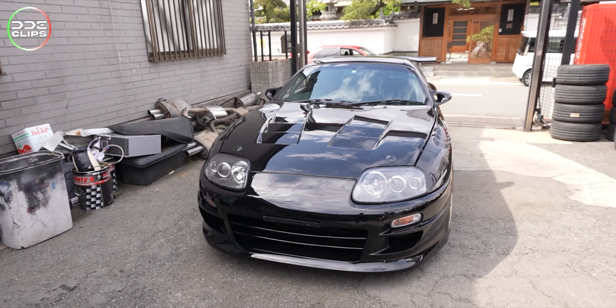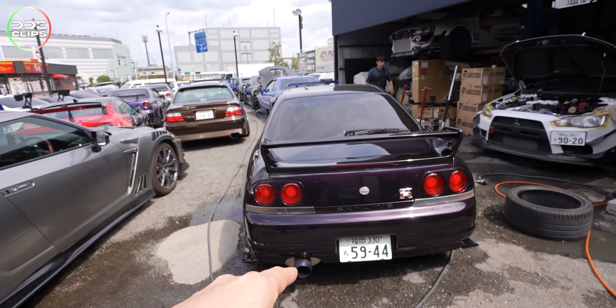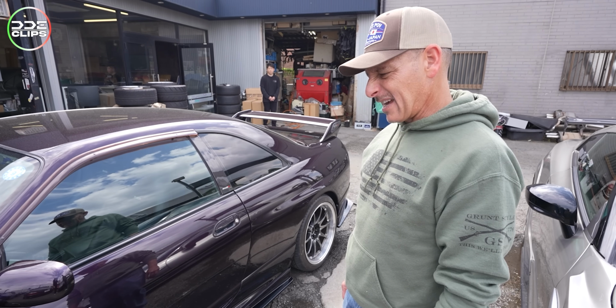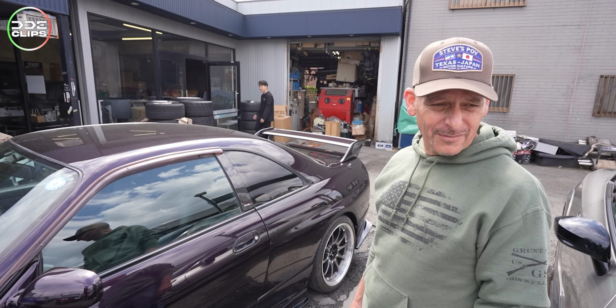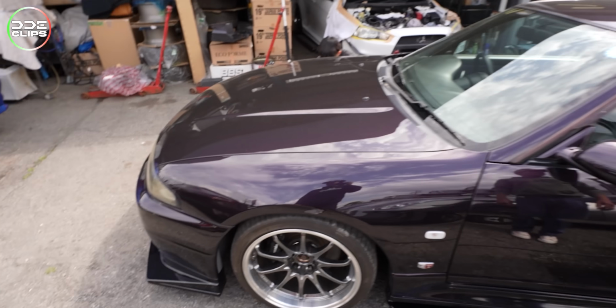Well, I don't think that one's for sale. I don't think so either. But this could be, we're gonna have to see. This could be a good car for our top secret collab with a certain company I can't talk about. I got a feeling it's a customer's car. It's not gonna be for sale. I got a feeling. So let's find out though. We're gonna meet the boss and find out.